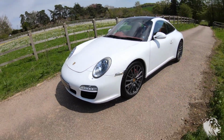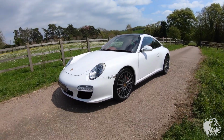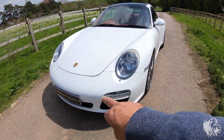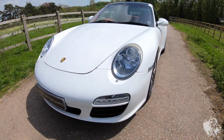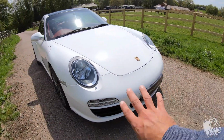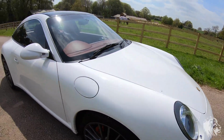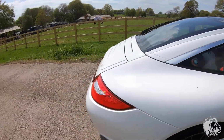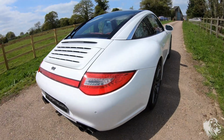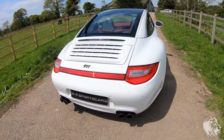On the outside, as I said, it's finished in that Carrara White, which is a really striking colour. It's got the bi-xenon headlights at the front, and it's got the daylight running lights in those lower light clusters there, which are on all the time. This is the facelifted 997 Gen 2 bumper. You can tell these bits are more rounded compared to a Gen 1. And then at the back, it's got the red LED tail lights with the pointed edge, which is how you tell it's a 997 Gen 2. The 997 Gen 1s have a squared off edge there, and they're not LEDs. These are LED tail lights.